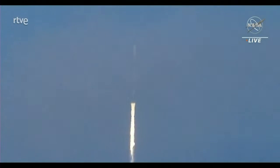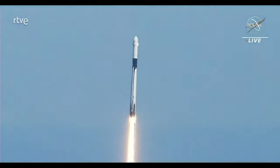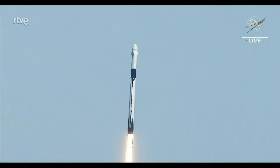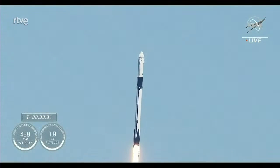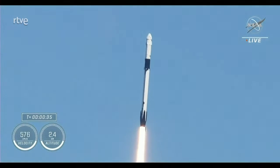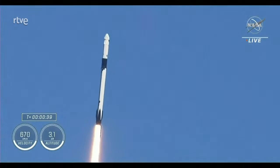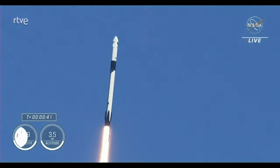Stage 1 propulsion is nominal. Vehicle is pitching downrange. Stage 1 propulsion is nominal. We're now at T plus 35 seconds into the 5th rotational crew mission on board Dragon and Falcon 9.